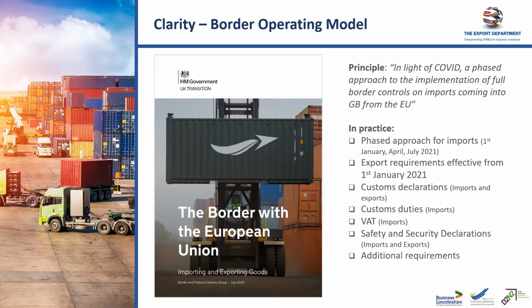But then by July, we see the phasing in complete. So that means that traders moving any goods will have to make full customs declarations. Any traders that have deferred their customs declarations, so those traders of standard goods, will have had to have made their supplementary declarations by the 1st of July, and any import duty and VAT becomes payable at that point. But like I say, by July, that phasing in is complete.